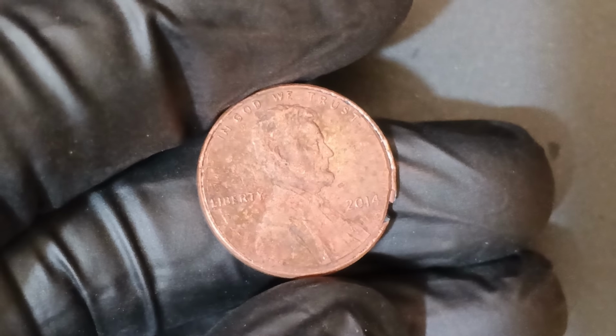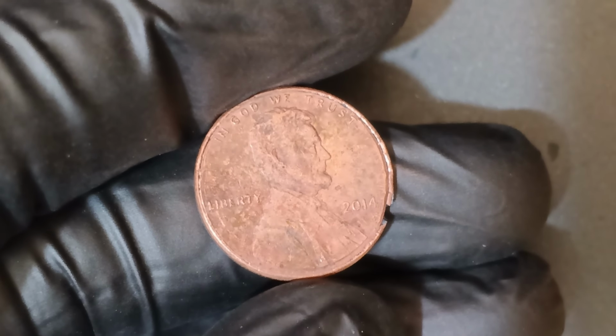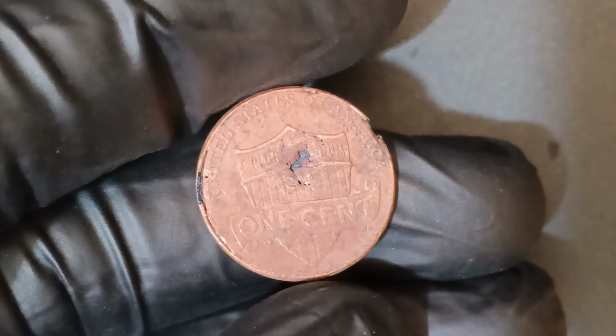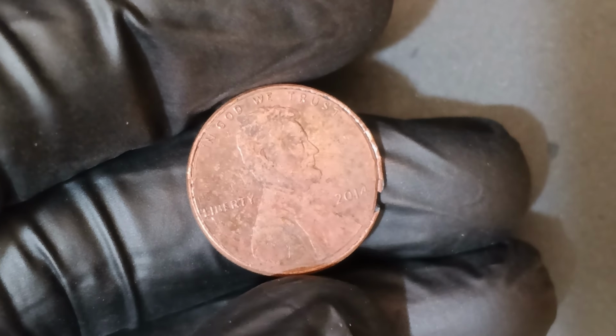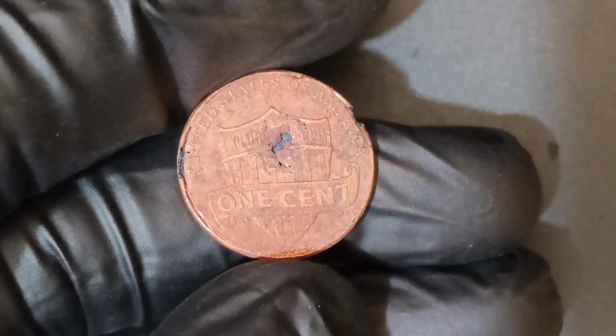Let's also talk about condition. Coins are graded on a 70-point scale by organizations like PCGS, Professional Coin Grading Service, and NGC, Numismatic Guarantee Corporation. A coin graded MS60 is mint state, uncirculated. But MS70 is a perfect coin, no scratches, no blemishes, and full strike quality.